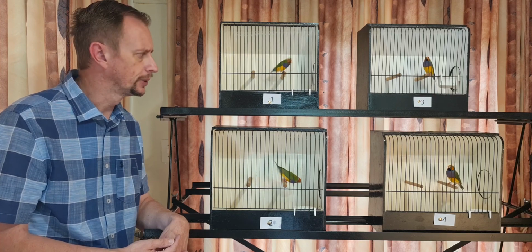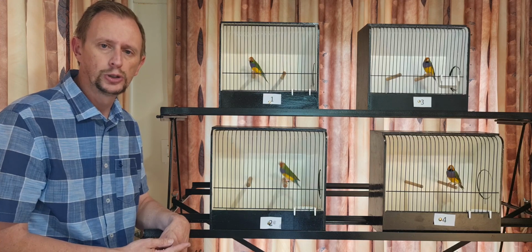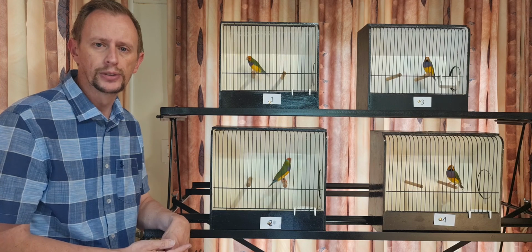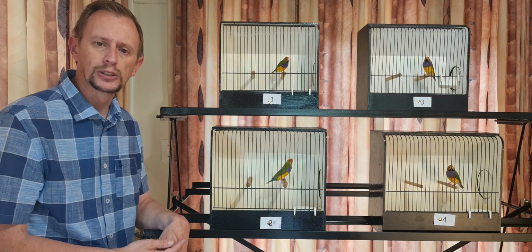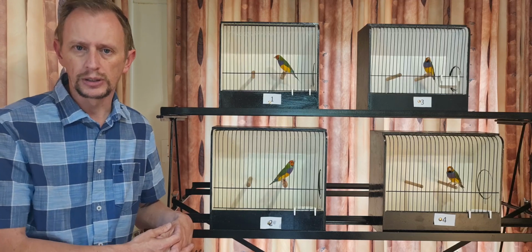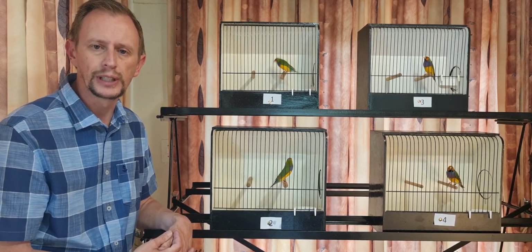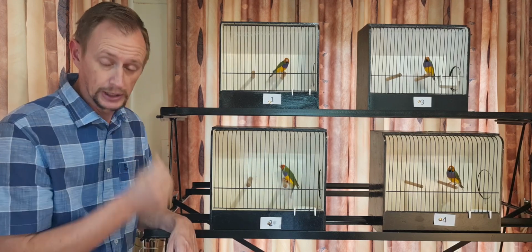All right, so we said we were going to evaluate the birds. You'll see I've labelled the cages 1 to 4, and these are 4 brothers. Now there were 2 other cock siblings, but they haven't come through the molt yet, or the colouring up. So it tells me that they're sort of slower molters, which isn't necessarily something that we want. So you want birds that are quick molting because it gives you an idea that they're in better health. So these are the 4 that we're going to be looking at today.